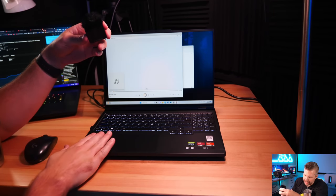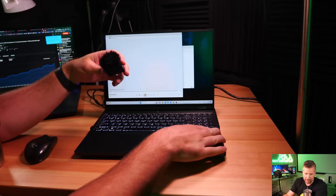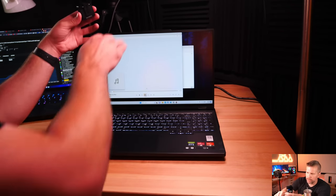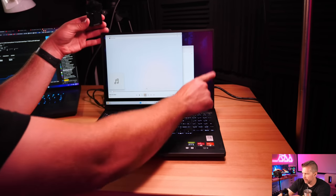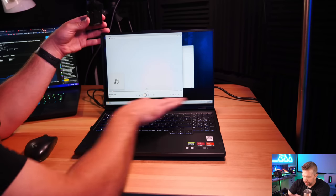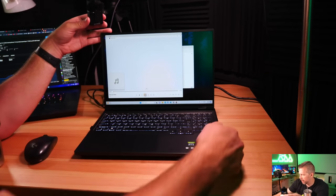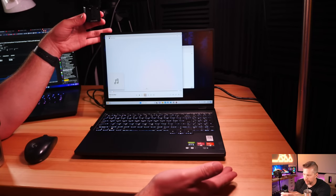Is the deck plastic? I don't know. I can't tell. It feels like it's probably metal. This whole thing feels like a metal laptop, or mostly metal with plastic trims. I think it's a plastic trim around the edge of the display. It looks like the hinges here might be plastic covers, and the edges around the laptop might be plastic as well. But it feels like the top deck, the keyboard deck, and the bottom of the laptop are metal.